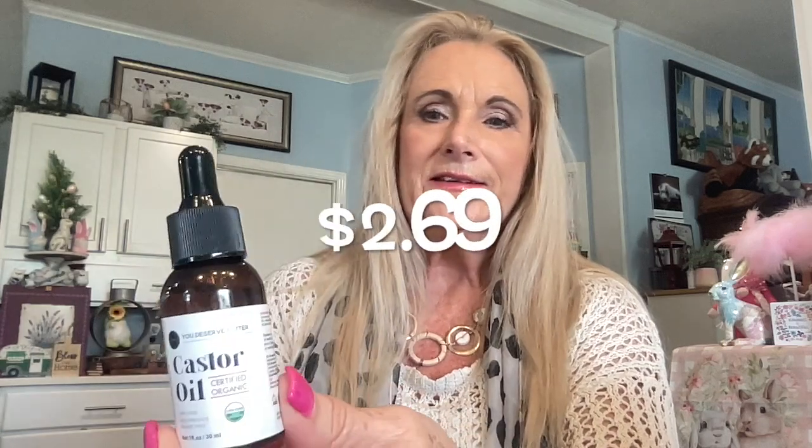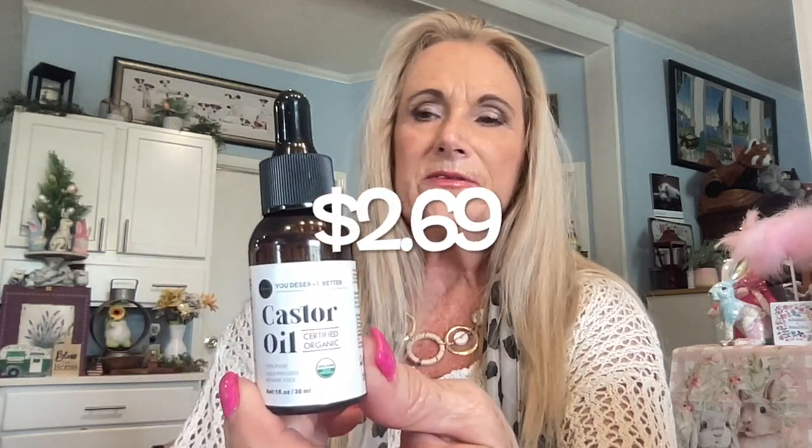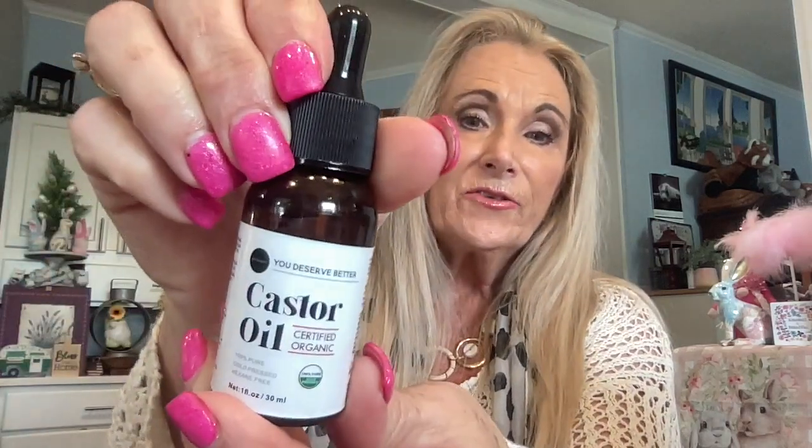Now, the next item is something that I've been kind of on a little tangent on, and I think I mentioned it in one of my other videos, and that is castor oil. This is pure, thick, hexane-free, moisturizing and nourishing castor oil. And it says it's certified organic, $2.69. Guys, this was probably my most expensive item in this haul. Just so you know, castor oil.